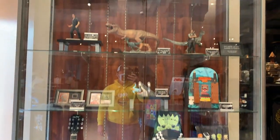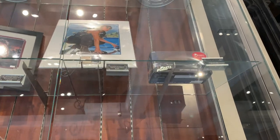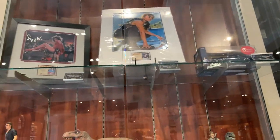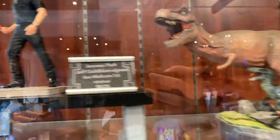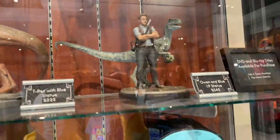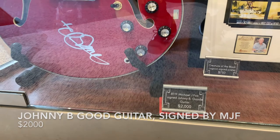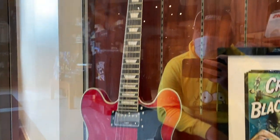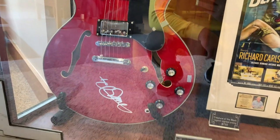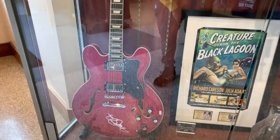Now I haven't checked the prices yet, but I have a feeling we might find something more expensive here. Those autograph pieces range, you can't see them too well, but they're about $300, $400. Ooh, this statue is $825. Pretty cool. $225, $545, $82. So we are currently at $825. Ho ho, here we go. $2,000. A Back to the Future guitar signed by Michael J. Fox. That's pretty cool. Johnny B. Goode guitar. It is currently our most expensive item here. $2,000. Can we beat $2,000?